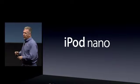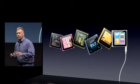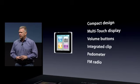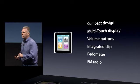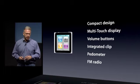First, iPod Nano. Just last year, we introduced an all-new iPod Nano. And it's a really fun way to enjoy your music wherever you are. And customers love it for its compact design, its multi-touch display, its built-in volume buttons and a clip so you can wear it wherever you go. It has a pedometer and even a built-in FM radio. So we've added some updates this year.